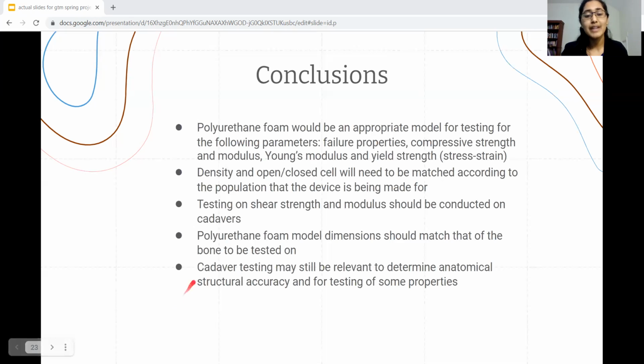And finally, of course, cadaver testing is still definitely very relevant, not only to determine the anatomical structural accuracy, but also for the testing of some properties like shear strength and modulus. And by anatomical structural accuracy, I put this phrase in there for the sake of being concise, but what I mean by that is that when you insert the device into the body, of course, you don't want the device poking out or not really fitting well in the body, in the structure. So cadaver testing is a great option for making sure that the device fits very well in the human body.